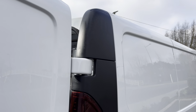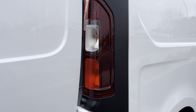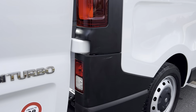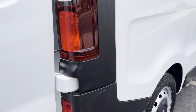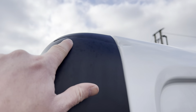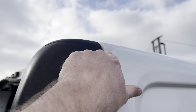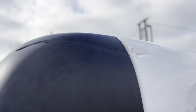Now, your plastics on the back quarter and your rear light unit are in good overall condition. No major scuffing on your rear bumper corner either. We have a little bit of a blue mark there. I just noticed this here. So we've got a little mark there, okay? There we go. Could probably do with a better touch up, but a little bit of damage there.